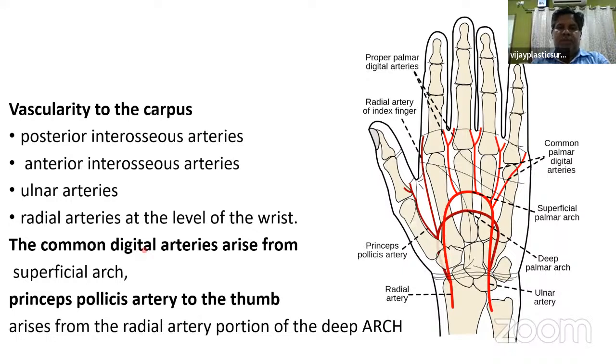Vascular supply to the carpus is by both the anterior interosseous and the posterior interosseous, ulnar and radial arteries. The common digital arteries usually arise, you can see the common digital arteries here, from the superficial palmar arch, which is mainly contributed by the ulnar artery. Princeps pollicis artery is a main artery from the radial artery portion of the deep arch, and it supplies the thumb.